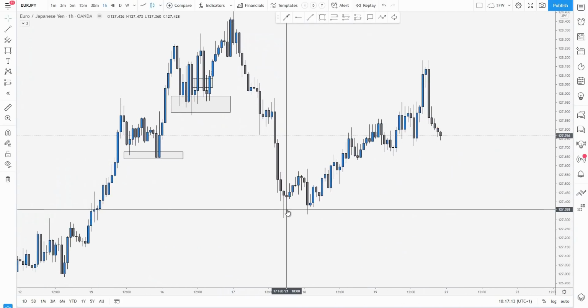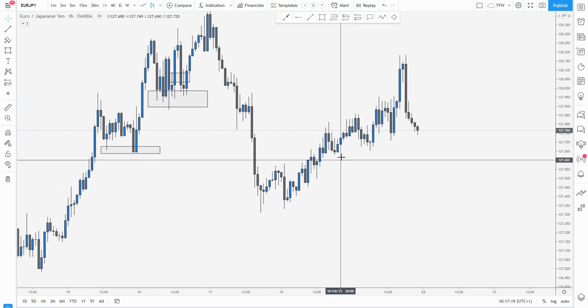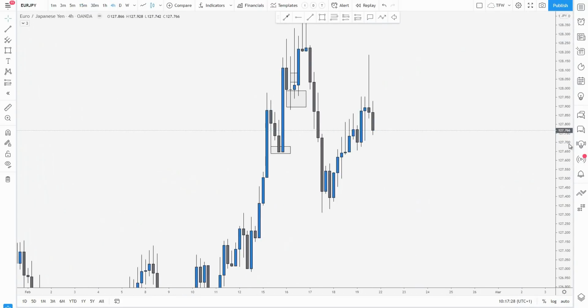We created this big push to the downside, then we found support, the market started failing to break below. You can see this big wick, double bottom formation right there, and then we started to change to the upside. Potentially we can take longs on the lower time frames, but the market got a little bit messy right there, so no trades were actually executed on EJ.